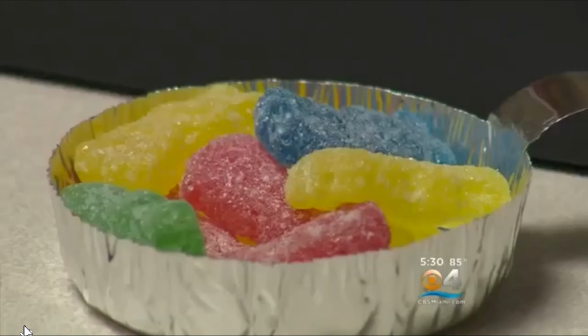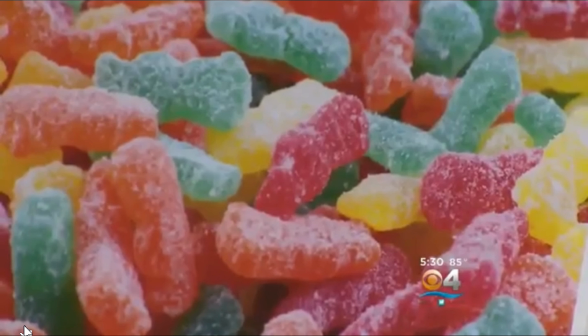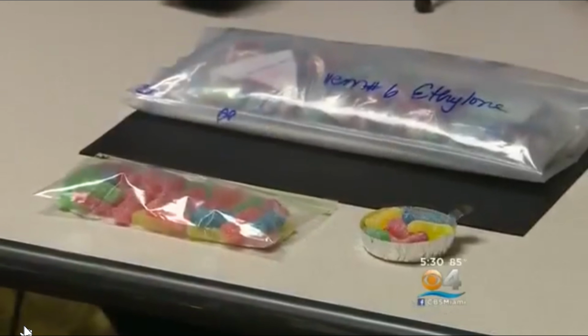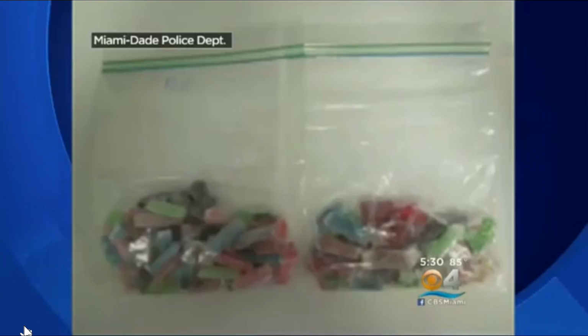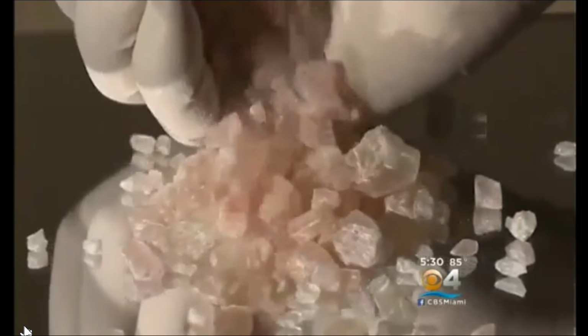What looks like a sweet snack is now being used to disguise a dangerous drug designed to appeal to kids. These dangerous chemicals are out there in rather benign seeming forms, and we all need to be careful. During a narcotics bust, Miami-Dade police say they found what looked like candy in a Ziploc bag. Turns out it was laced with a synthetic drug similar to Flakka and bath salts.